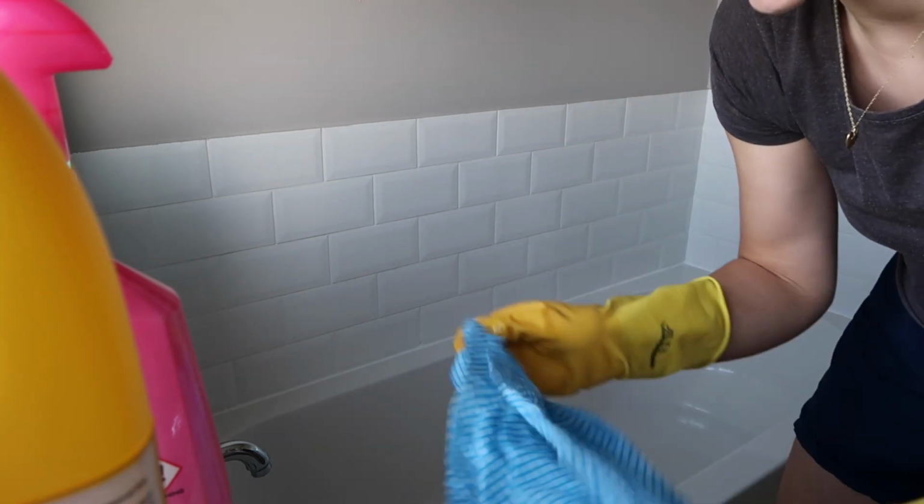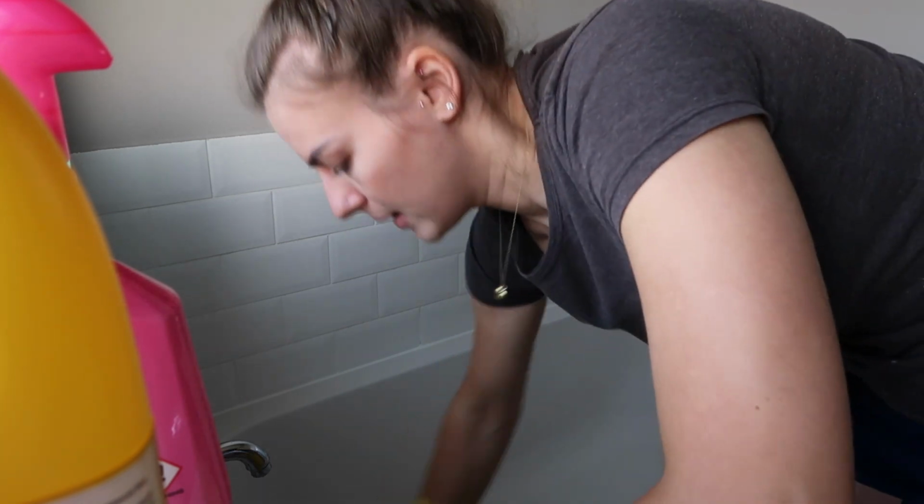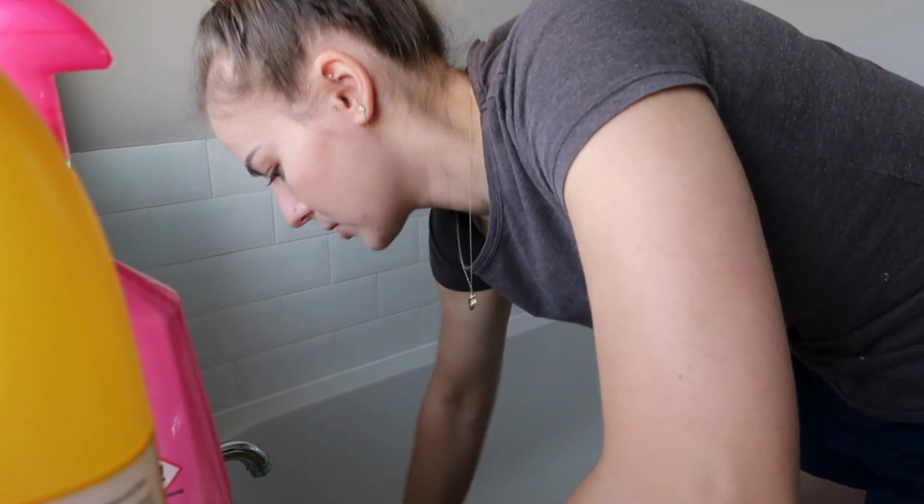So I'm just getting my J cloth wet now, and I'm just going to basically wipe that cleaning product into the surface of the bath.